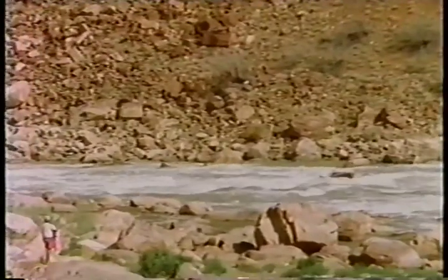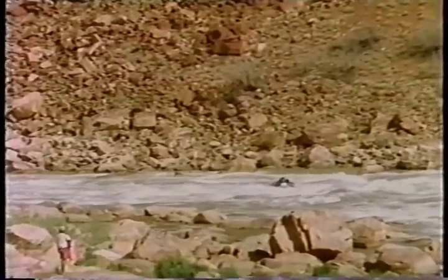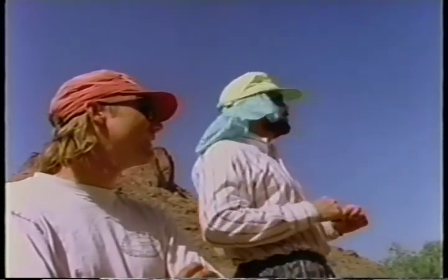There it is. Oh, keeper. He's in there. He's surfing him. He's swamped, but he's out. Oh, he popped it out. I don't believe it. That was close. He popped it out. He almost lost it. He did. He was surfing in there. Woo! That gets my blood stirred.